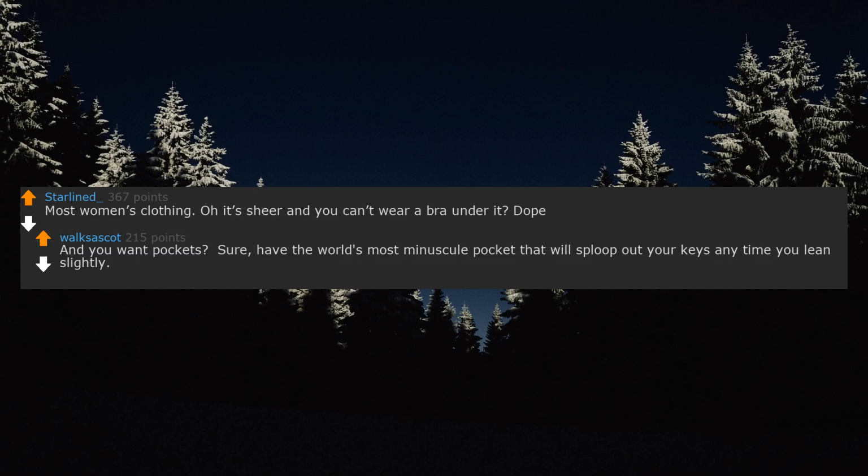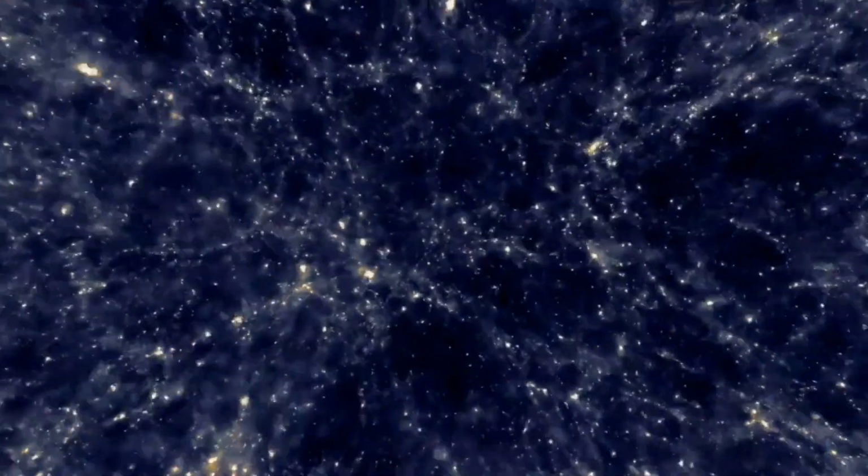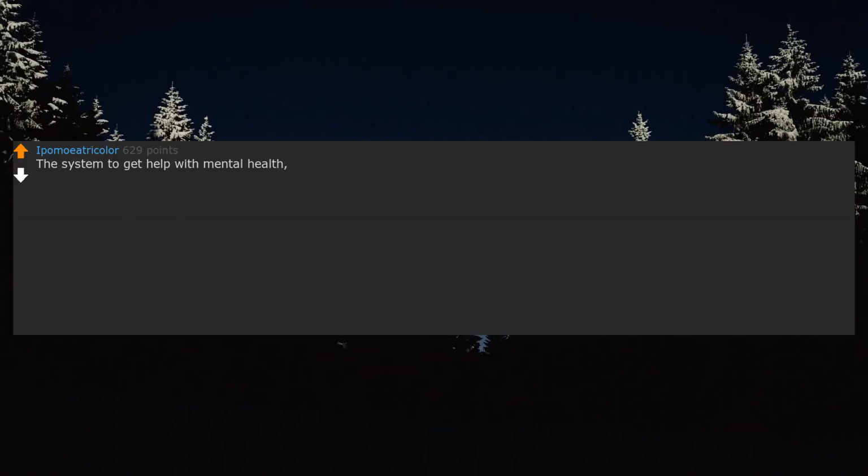Have the world's most minuscule pocket that will sploop out your keys anytime you lean slightly. Reddit search engine. The system to get help with mental health, like anxiety and depression.